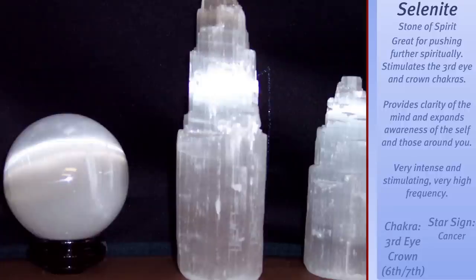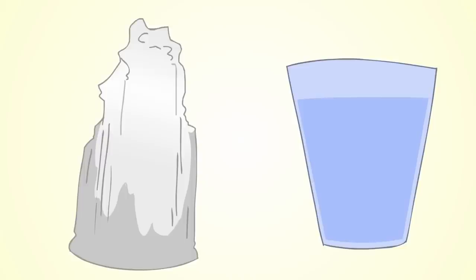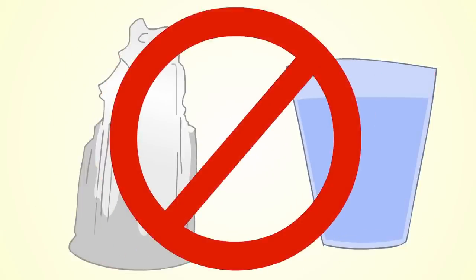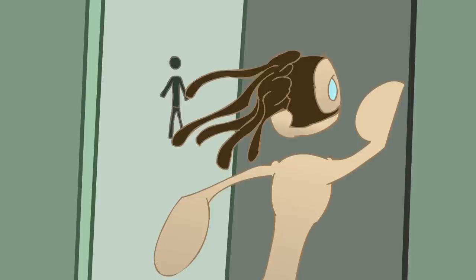It is very intense, this crystal. And these giant crystal mines in Mexico are actually selenite. Just remember not to use it in water, as selenite does erode and you'll be drinking little crystal bits, which probably isn't best for your digestive system.